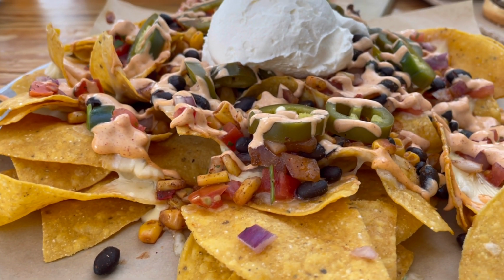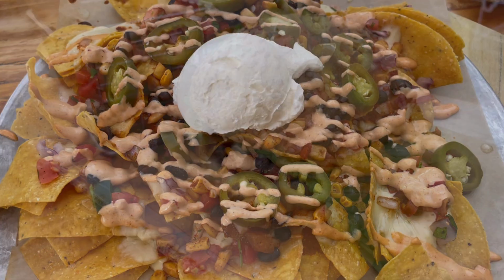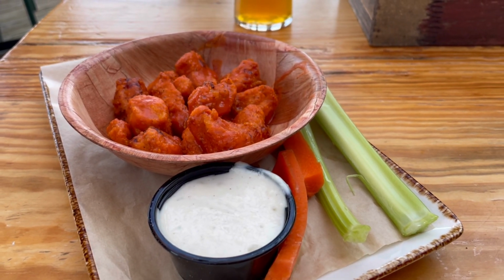I like that. Really good. I forgot to film the bill at the end, but we had a round of beers, we had nachos, my daughter had a burger with fries, and my husband had the buffalo chicken tenders, and it was, I don't know, like $40 or something like that. It was a really, really good deal.